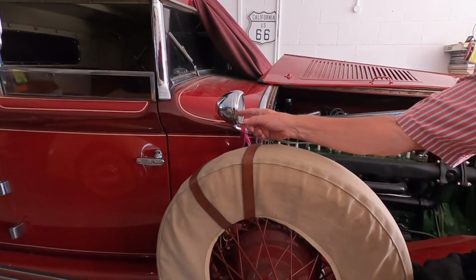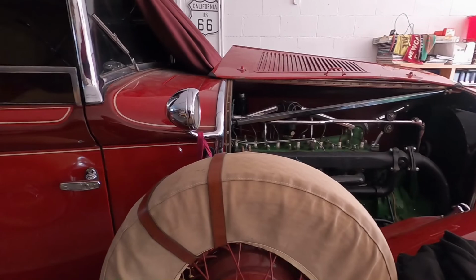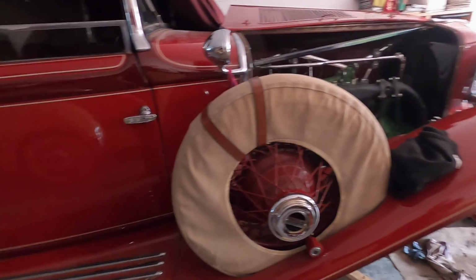I've even made these in glass. I've had the moulds made and I've had them cast in glass. And I've sold them to the Yanks for $250 each. Oh, nice. Amazing. That is amazing. And that is just a two-seater.